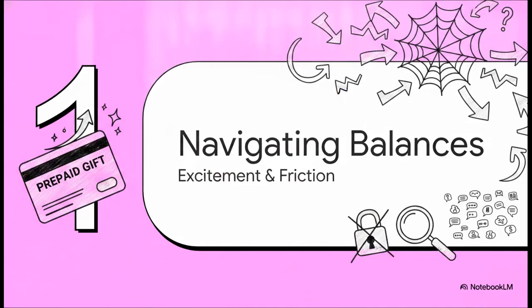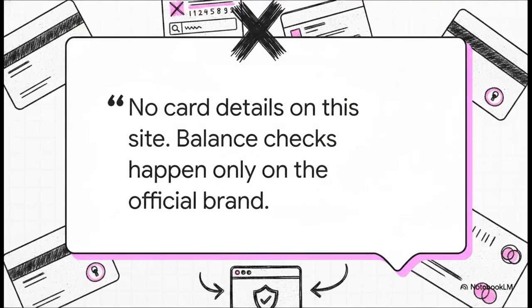Section 1. Navigating gift card balances. Or as I like to call it, the excitement and the friction. Look, we all know the absolute thrill of getting a prepaid card, but the friction hits hard when you jump online, run a search, and suddenly you're staring at dozens of results, just totally wondering which ones are real and which are scams trying to steal your card number.